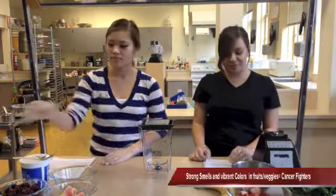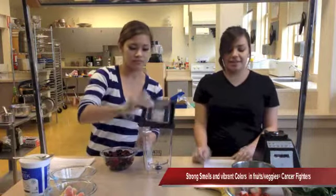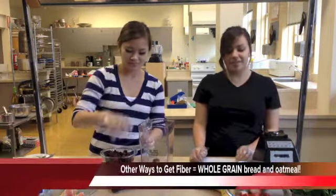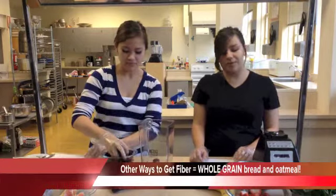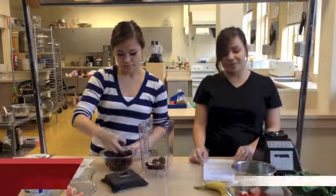First, let's start with frozen berries. We love berries because there's so many nutrients in them. The seeds provide fiber, and fiber helps prevent colon cancer and heart disease. Did you know that 1 in 4 people die from heart disease in our country? It's the number one killer, but it is preventable.